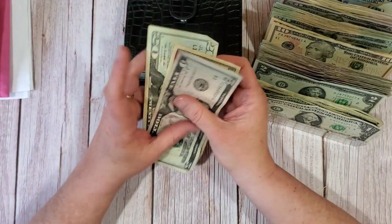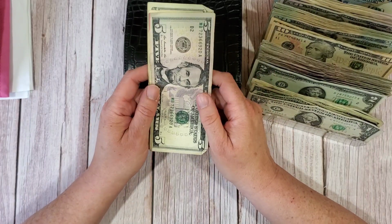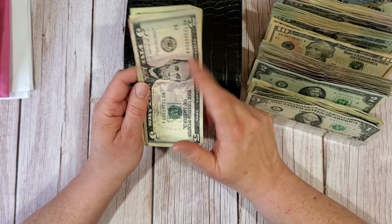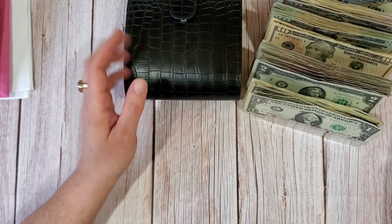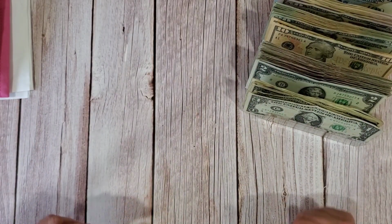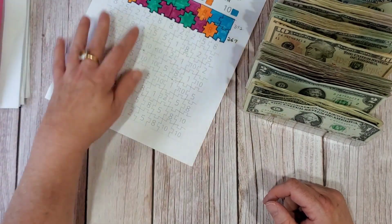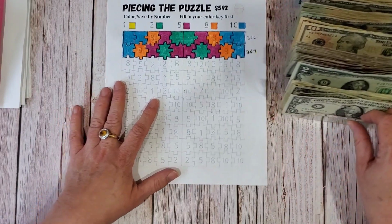Let's see, I have 35. I think I'm gonna keep this for the scratch off series that I do on Sundays. So I'm gonna hold that aside. So we're gonna start with hands and bands piecing the puzzle challenge.